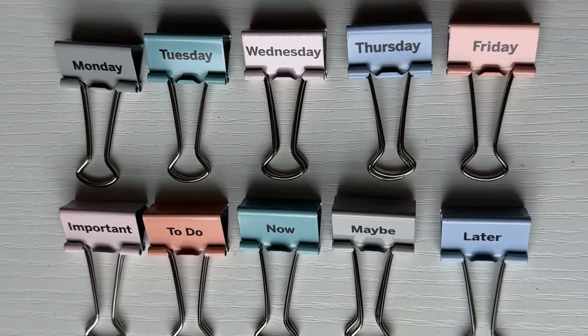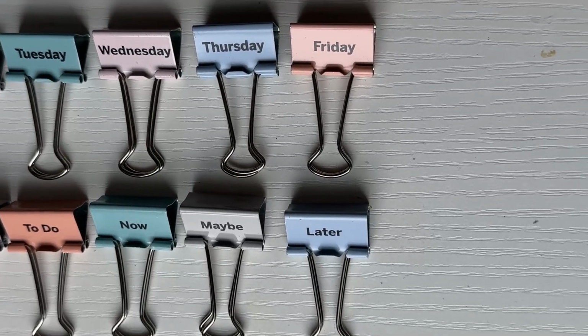I also found these ones at Walmart that have the days of the week and like different do now, do later maybe. Those would be really handy for someone who's trying to get organized. I think it can be really overwhelming when you're trying to come up with concepts for paintings and projects and things like that. So that would actually be a really good option, especially if you know that they bullet journal. That would be a really cool option for like a small little stocking stuffer.